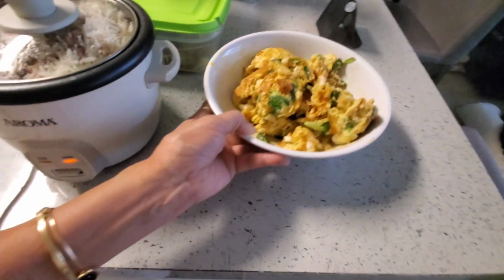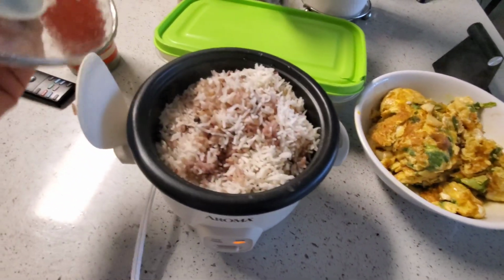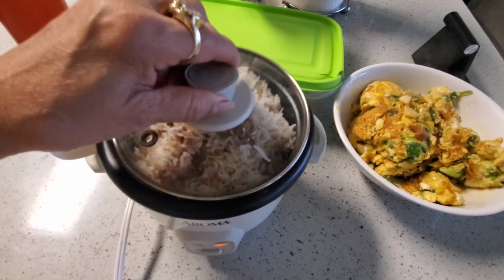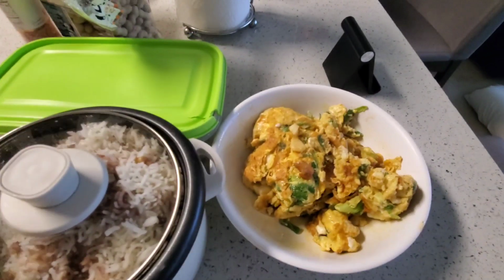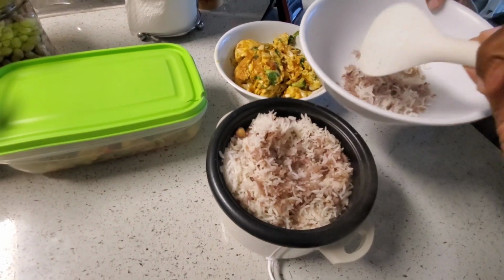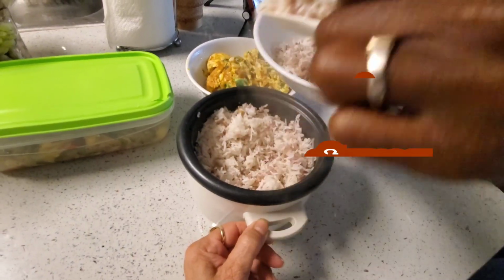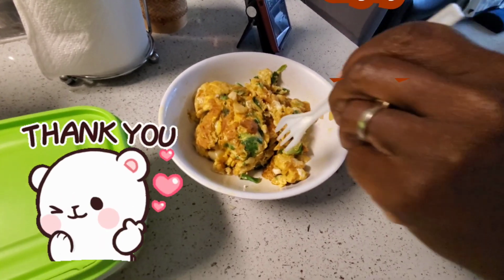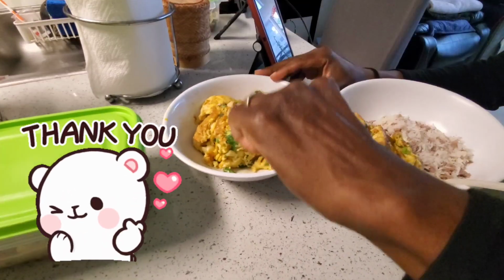Get ready to eat. Steamed rice, colorful beans, brown rice mixed together, and have the egg right here. Egg.